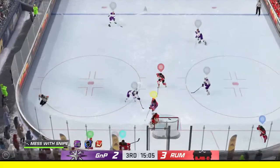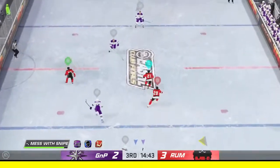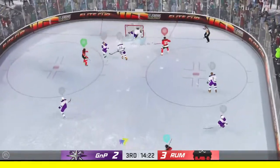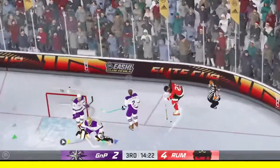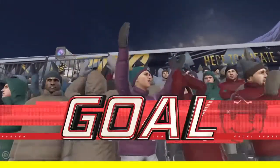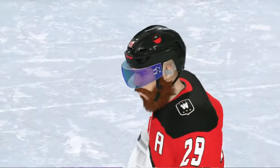Good use of the body on the play. Gives them nothing in front. No room for the shooter. The goaltender snuffed it out. Excellent stick work on the play. In close! He scores! Have just totally taken over this game.